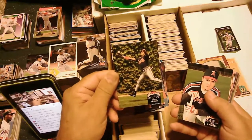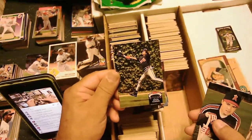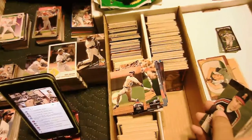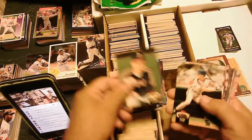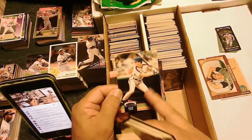There's Deion going all out at Wrigley. You see the ivy in the background. He's tracking one down. He's getting it all stretched out. Very nice. For the Deion pile. David Cone, and he's not bunting. He is serious.